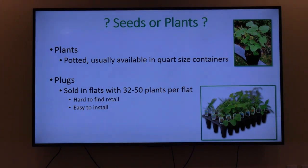When you buy plants, of course, you get a lot more than you do when you start out with a seed, but you're going to pay $8 to $12 for a quart plant. Another option, if you can find them, are plants in plug trays. In the plug trays, the little pots in them are about 2 inches wide. They're about 6 inches deep. So these plants have got good deep roots, and it's much cheaper to buy 32 plants in a plug tray than it is to buy 32 plants in pots. The problem is finding them.